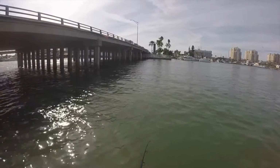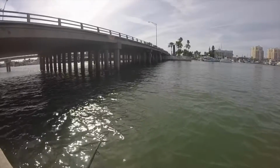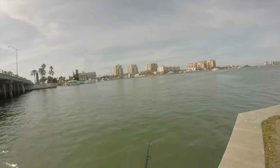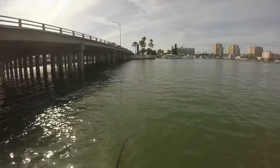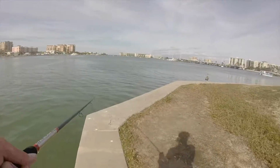Mac, it seems that I always catch them when I don't have the camera on. So we're gonna try to change that. Now, I didn't even plan on really doing a video today until I caught that Spanish mackerel. Actually, this morning I caught two more.